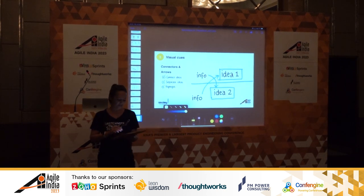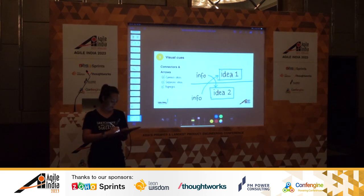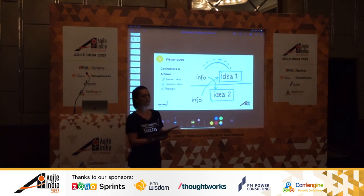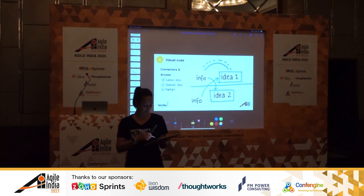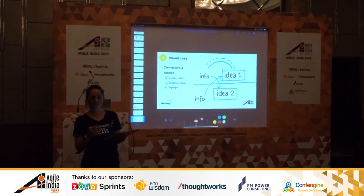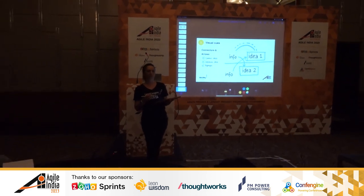And there are also different psychological meanings to this. So if I do a thin line versus a thicker line versus a dotted line, what do you think the difference between those would be? Thicker line is probably a stronger connection, but thinner line is a little subtler, maybe not as important. Perfect. Did everyone hear that?